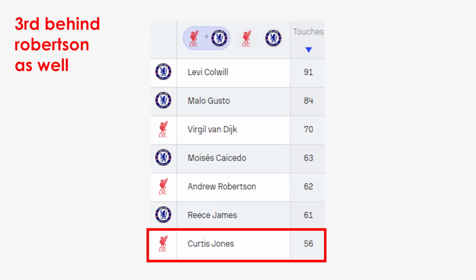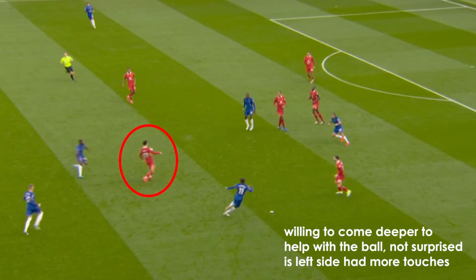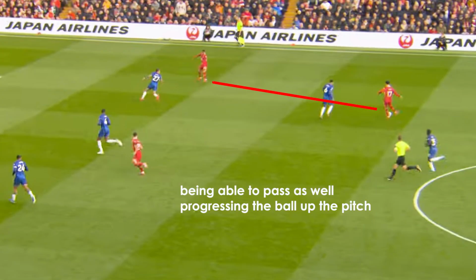Now, in this game as well, he had 56 touches, which actually was the second most across Liverpool's team other than Van Dijk, so he also had a lot of influence at getting Liverpool up the pitch in build up and being one of the main creators as well.